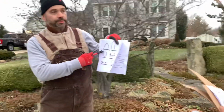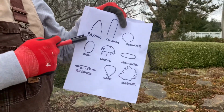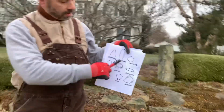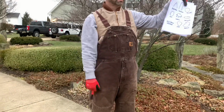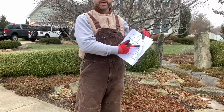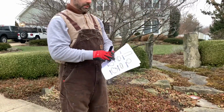plants that want to grow into a pyramid. Could be boxwood, pyramidal boxwood. Taxus, some of the taxus are pyramidal. We have columnar plants, usually like a Sky Pencil. Arborvitae, I was gonna say arbor. Sky pencil, yeah, something like that. Rounded, that would be typically like a boxwood. Or that dwarf white pine right there is a rounded form.